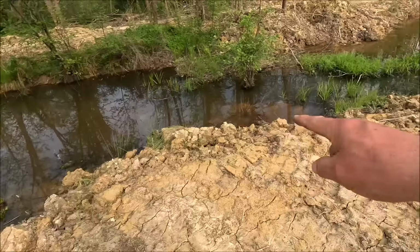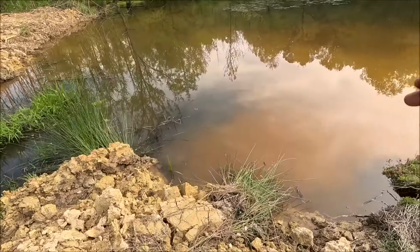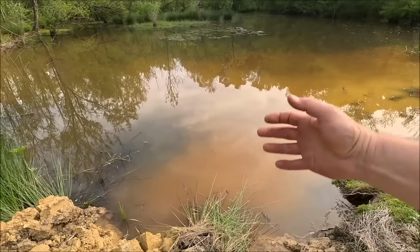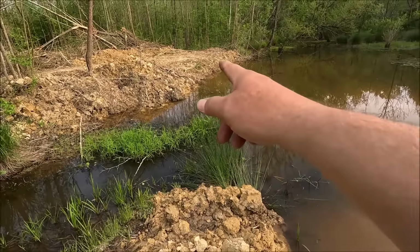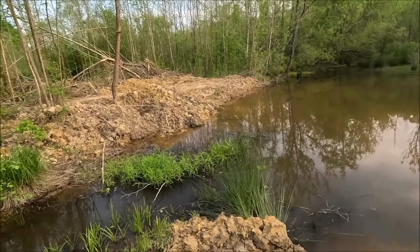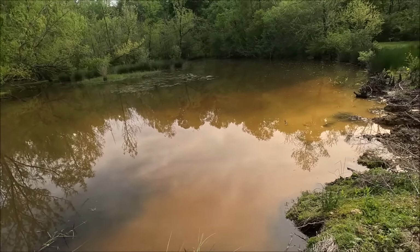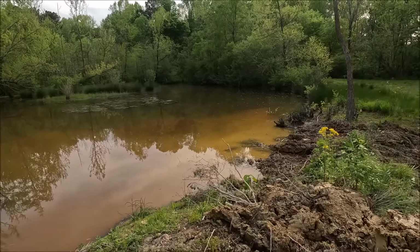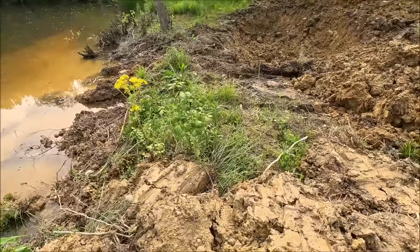And this area here, all around here, I dug as deep as I could with that machine, reaching in there and grabbing scoops without falling over into the pond, which almost happened a few times right over there. And that's about it. We have caught some pretty fair-sized bass out of here. One crappie. And I'm excited. Can you tell?